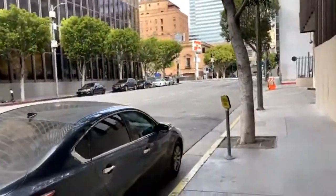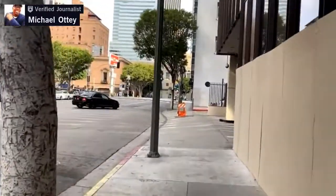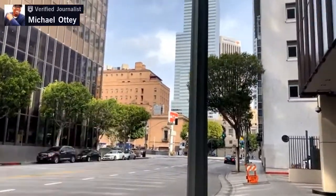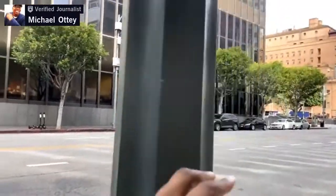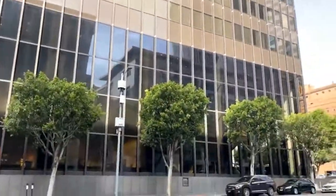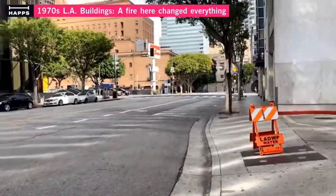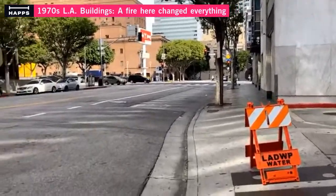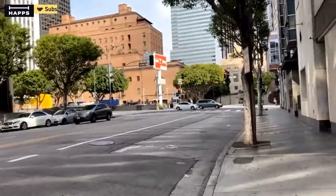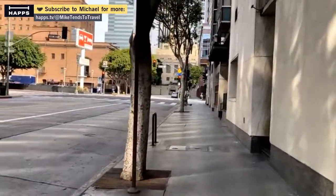Let's walk around the neighborhood here. We'll run into the library down here. The Standard Hotel is right over here. I'm walking at the base of the tower now, so you can imagine the raging fire that happened here that day. And it changed building codes in LA for good. Sprinkler systems now are required in buildings, but before, they were not.